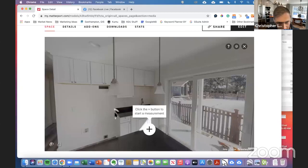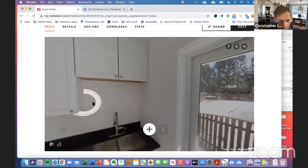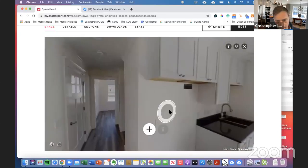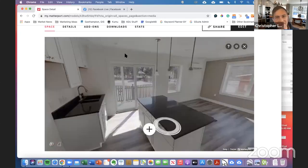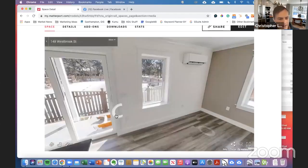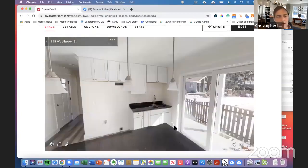I usually break it when I do this, and here we go. I already don't know what I'm doing. Exit out of that. Anyway, you can go in here and measure walls, which is a neat feature if you're trying to plan space.